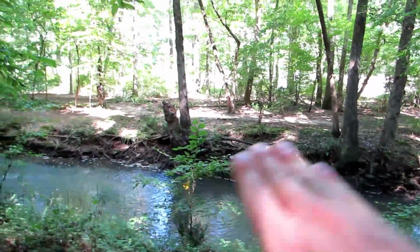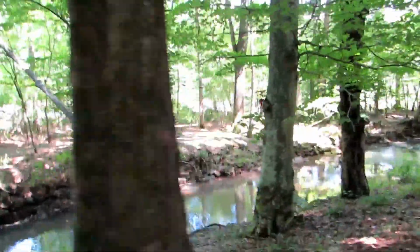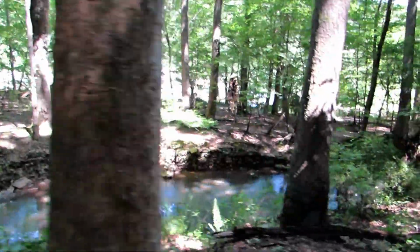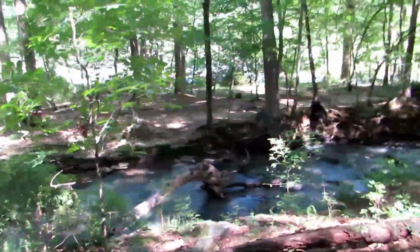So right in here, a lot of the old stonework still exists. As for how long though, I don't know. I can't say that, but the fact it's still here is amazing enough. And right in here you can see a lot of it, which is interesting. But you can now see where tree growth and whatnot has started washing it out, leaving what you're seeing now.